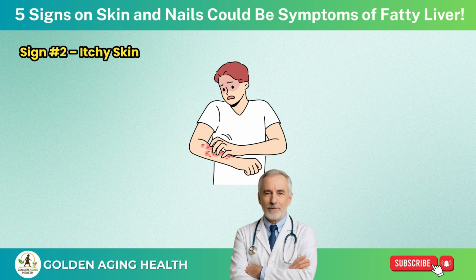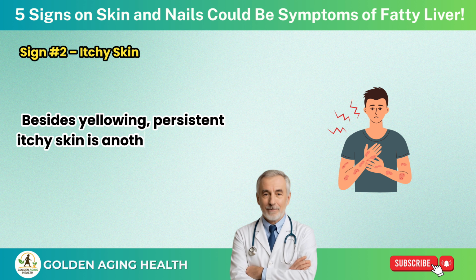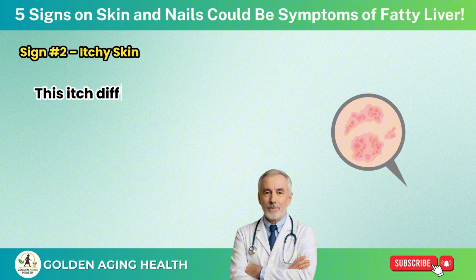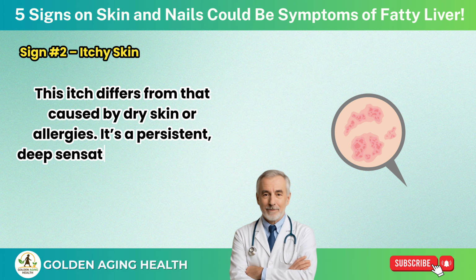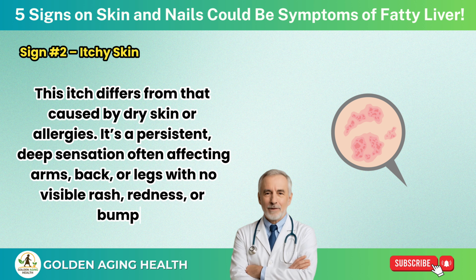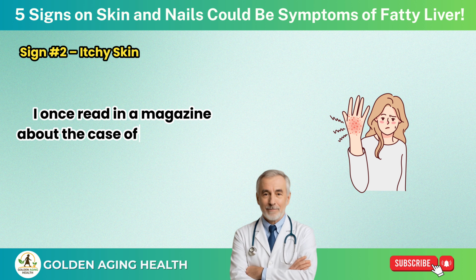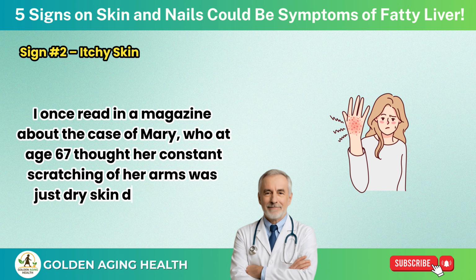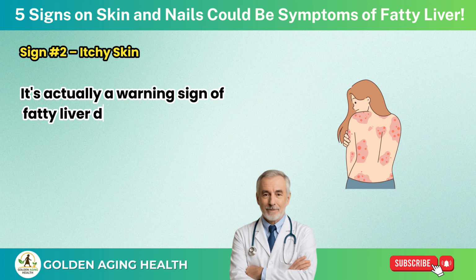Sign number 2. Itchy skin. Besides yellowing, persistent itchy skin is another important warning sign of fatty liver disease. This itch differs from that caused by dry skin or allergies. It's a persistent, deep sensation often affecting arms, back, or legs with no visible rash, redness, or bumps. I once read in a magazine about the case of Mary, who at age 67 thought her constant scratching of her arms was just dry skin due to aging. It's actually a warning sign of fatty liver disease.